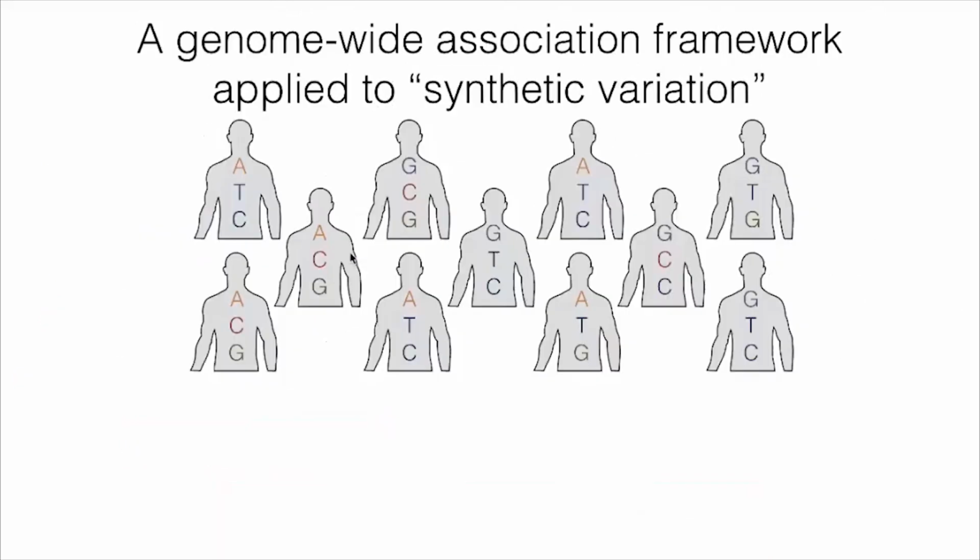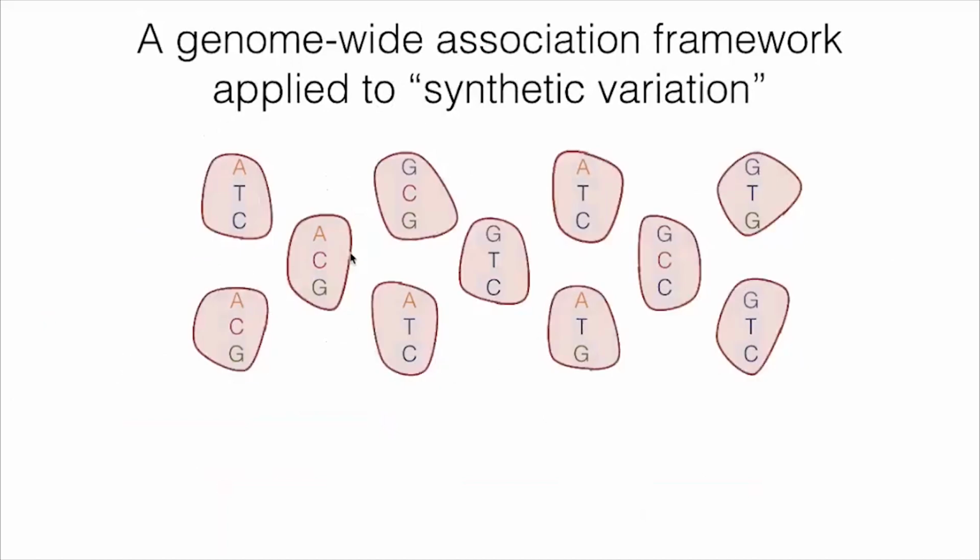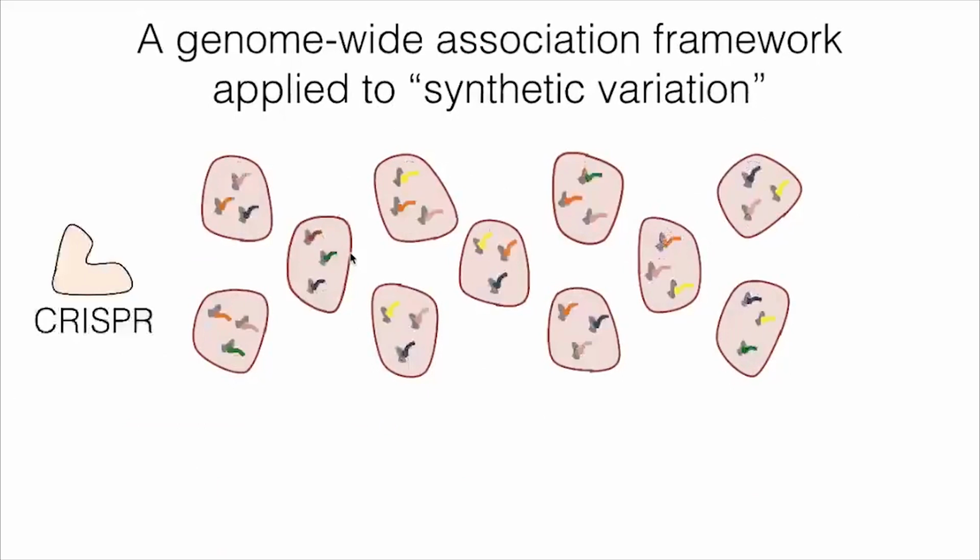So we wanted to take a step back and ask if we could apply this logic to the CRISPR pooled screen framework that I just started by telling you about. So in this, instead of people, we would be talking about cells in a population. And instead of naturally occurring genetic variants, we would be talking about large effect CRISPR perturbations distributed all around the genome.